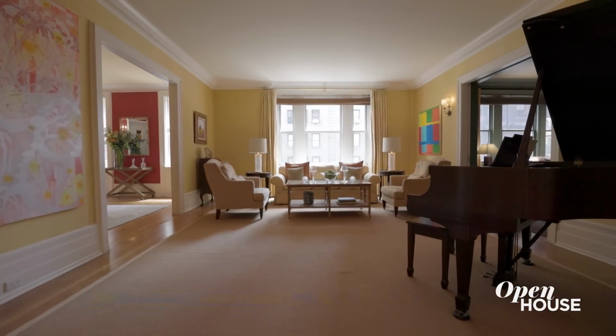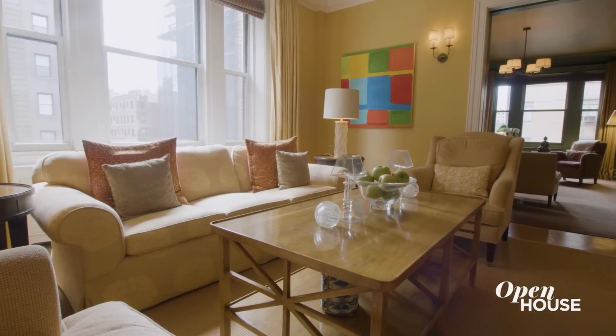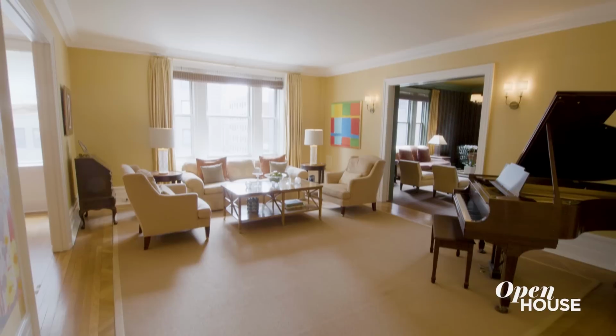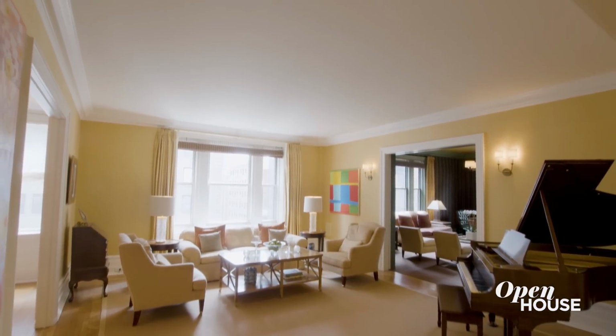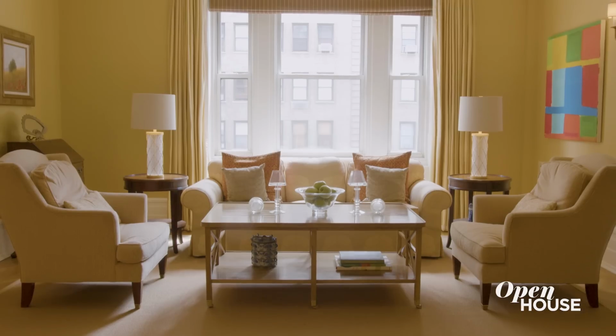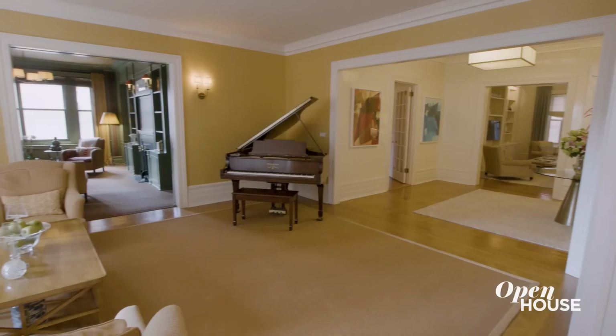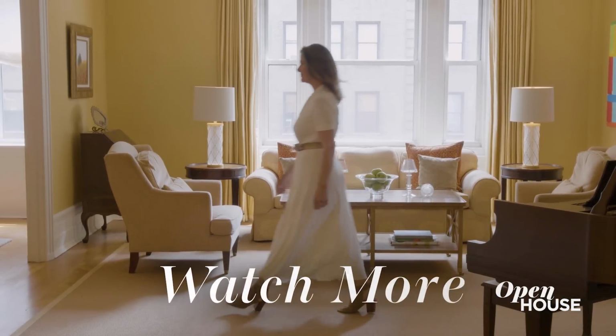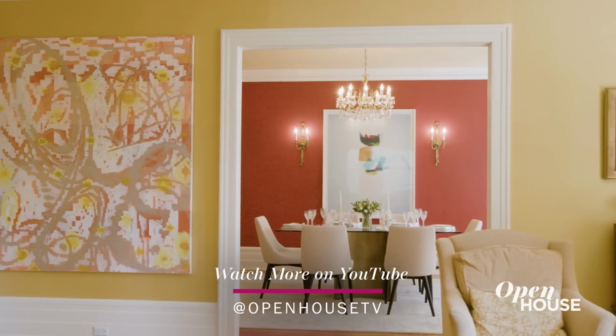And sitting here, you really appreciate some of the more extraordinary architectural details this building offers, like these bay windows, and of course, the 10-foot soaring ceilings. And the current owners were able to improve upon these important features by opening up the walls with their renovation, which allows each room to have a dialogue with the next.